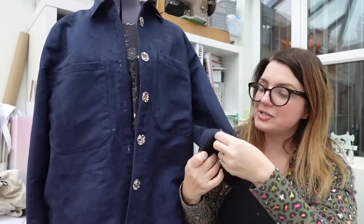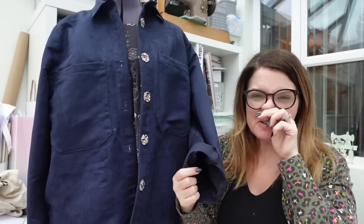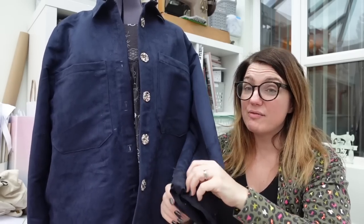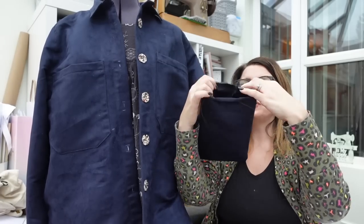sleeves out. Now this is what I wanted to talk to you about. The only thing I don't really like about the Logan Shacket is how the sleeves are finished. And when I say how they're finished, they're not really finished. They're basically just hemmed.